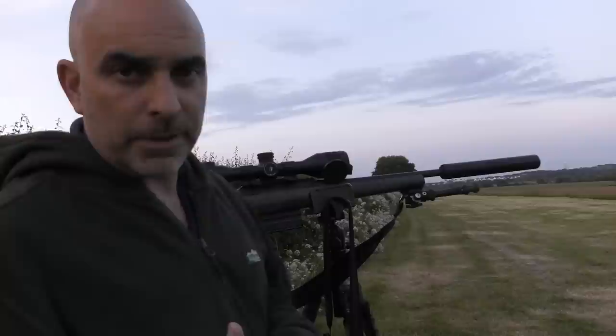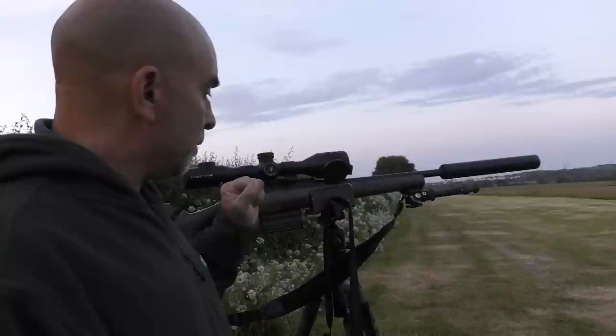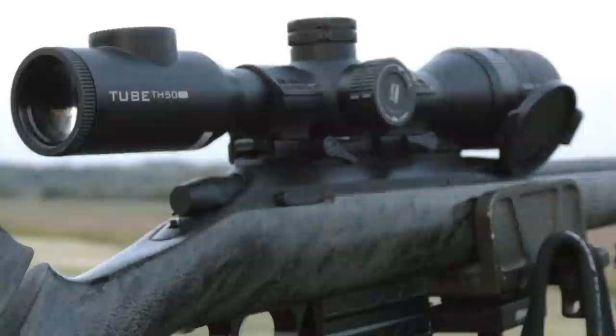Tonight I'm out with my regular foxing setup, and I'm out after a fox that's been taking some chickens from the farmhouse. Now the gear that I like to use and what I've got with me this evening is my good old trusted 223. This is a custom rifle. It's based on a Ticka T3 action. I've also got an Infiray V2. This is the TH50 version 2.